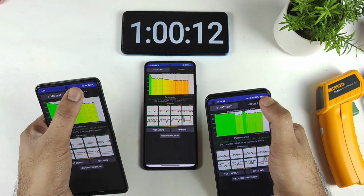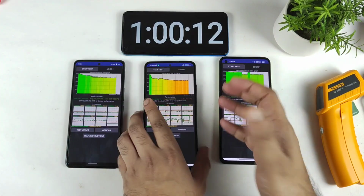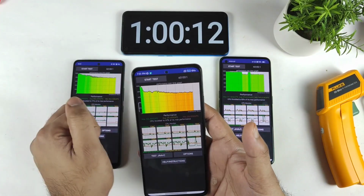And the battery dropped by 76% and 74% and 84%. Slightly better battery backup during this test in the Mi 11X device.